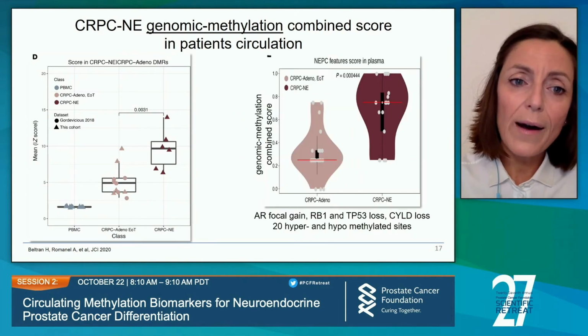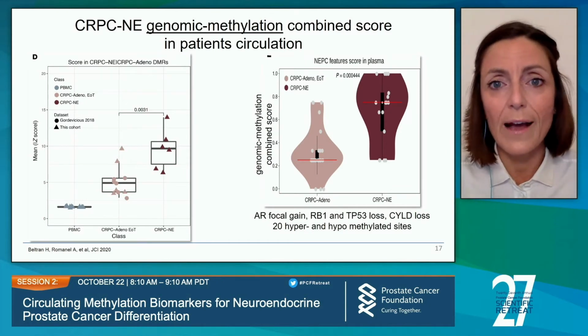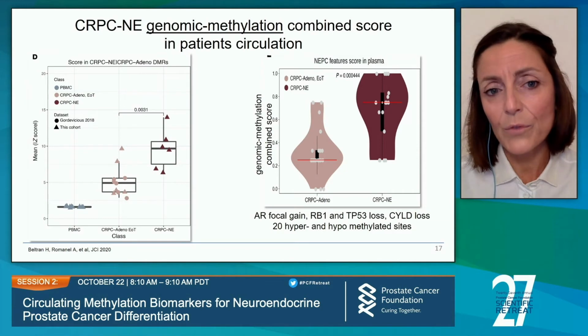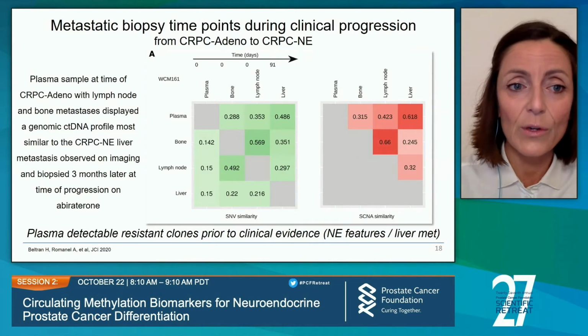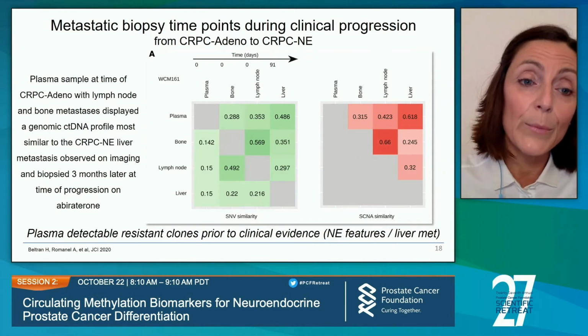And then we combined the genomic and the epigenetic in a score that was in fact very simple, with very few genomic features and a few tenths of hyper and hypomethylated differential regions. And so this together speaks towards the real feasibility of a classifier for the circulation. Two anecdotal samples of multi-sample patients.